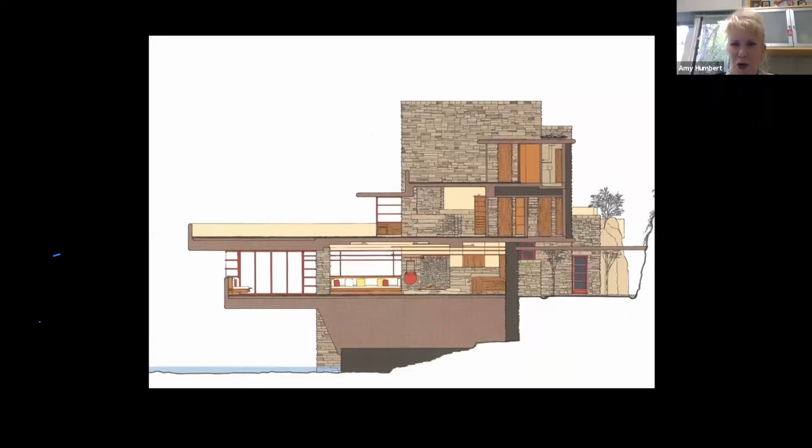This is a section drawing. So it's basically cutting through the building. But I think it's a good illustration to look at the way the loads are placed on the building in the form of where all of the stone, where all of the masonry is in the building. It's all placed on the back side of the house. And what that does is, with all of that heavy stone on the back end of the building, that weights the back of the building down and balances the front of the house up and out over the falls.